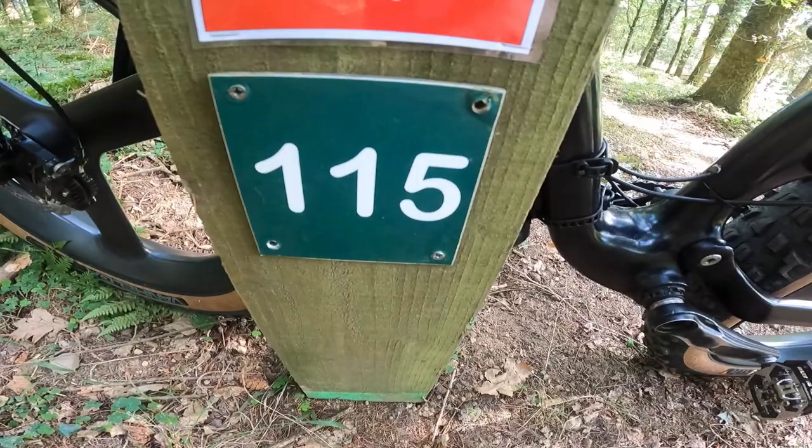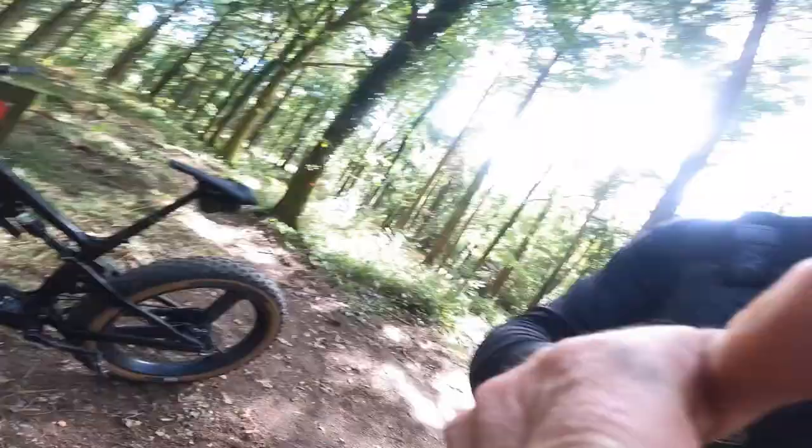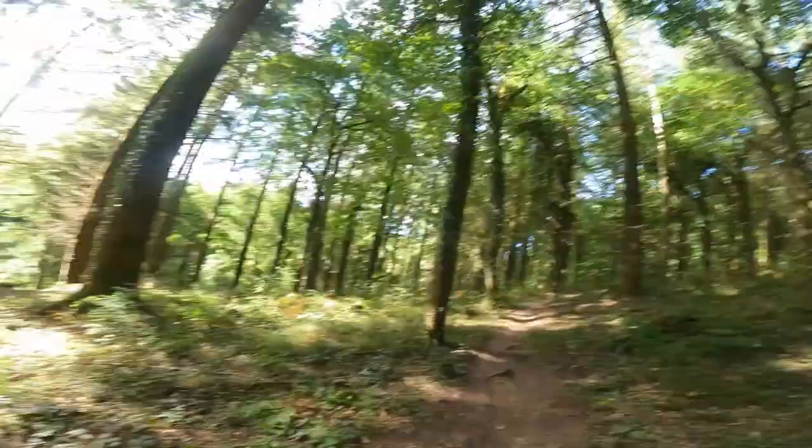So we are at the Forest of Dean and we are at marker 115. And 115 is, wait for it, the new Adit Trail. And what you'd normally do is you do the wonderful red trail here and then you'd do the red extension. And the red extension brings you down and you come down this flowing bit.